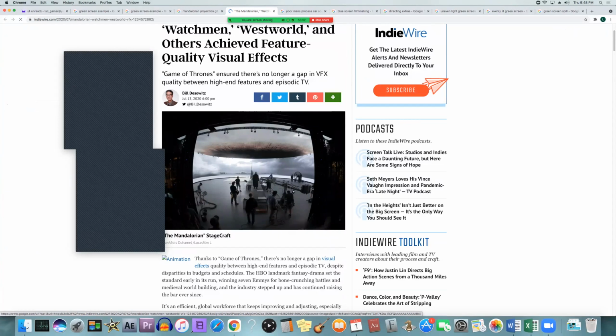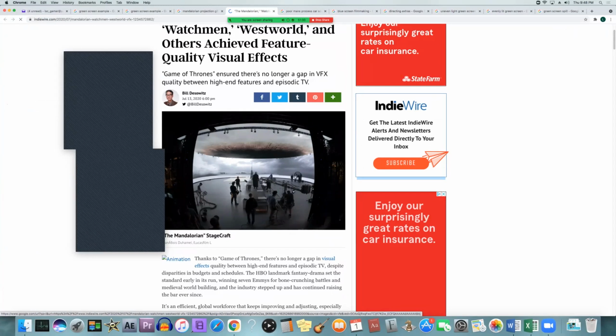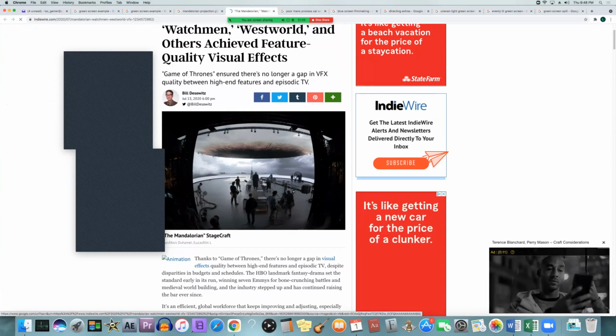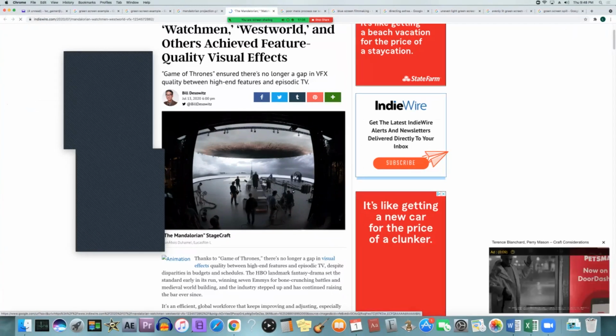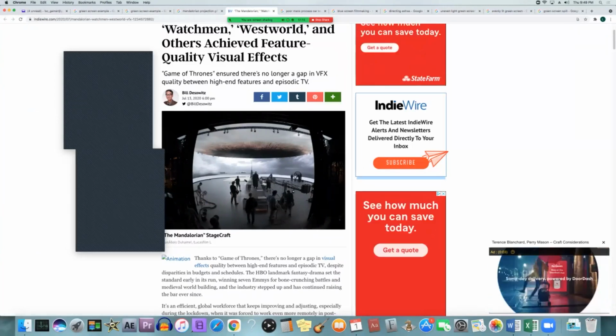It also gives the actor, instead of looking at something and pretending they're seeing it, the ability to actually see it, because it's like a panoramic screen for them. So they're seeing a car getting ready to crash into them instead of just pretending with a green screen. So I think it has really good application and it would be really cool.